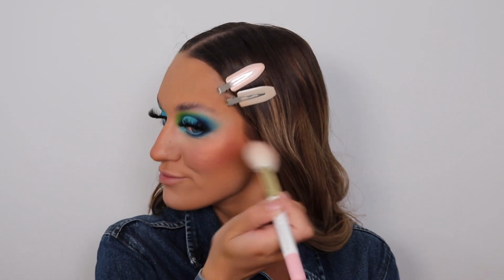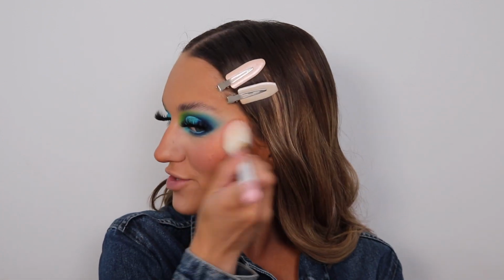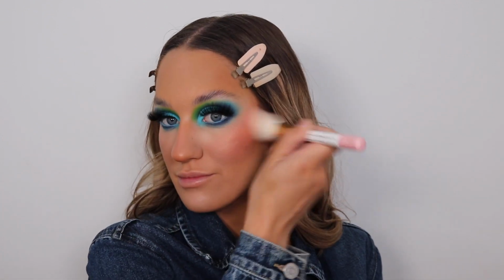Oh, that is so glowy. It's almost like a highlighter undertone to it. Look on the nose. Oh, I kind of put it on the forehead a little bit, but the nose is enough for me right now.